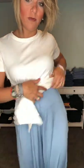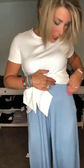This one is called Steel Blue. So it's a really pretty blue color. I'll give you guys kind of a look. Hopefully you can see this. But it's kind of like a lighter blue, but it's not like a baby blue. It's got a little bit of that gray hue to it. So I have that paired here with one of these side seam sash tops over top of it. And I love it because it gives you that palazzo pant kind of look. Obviously the cropped palazzo pant look.